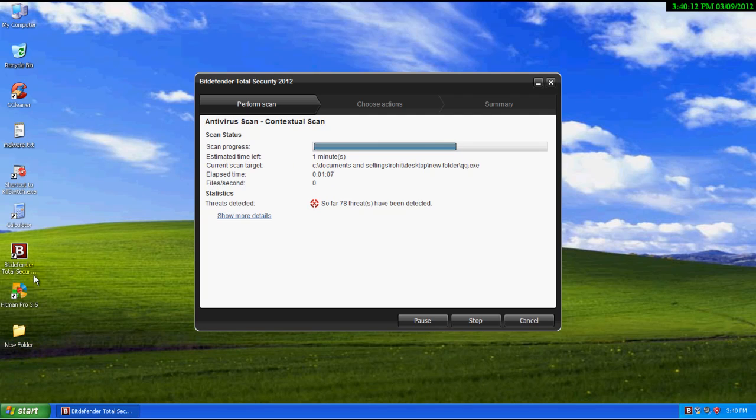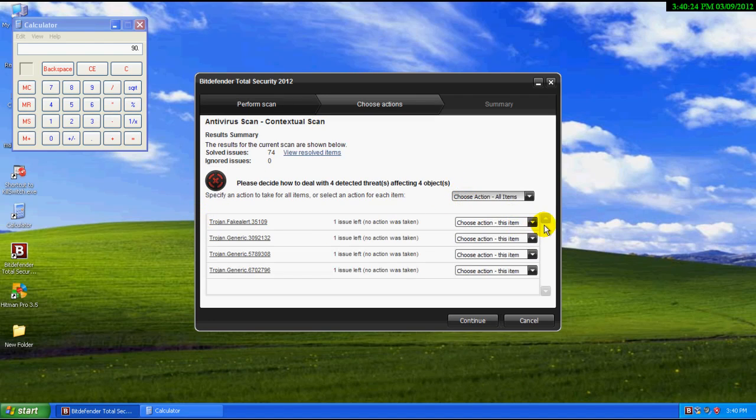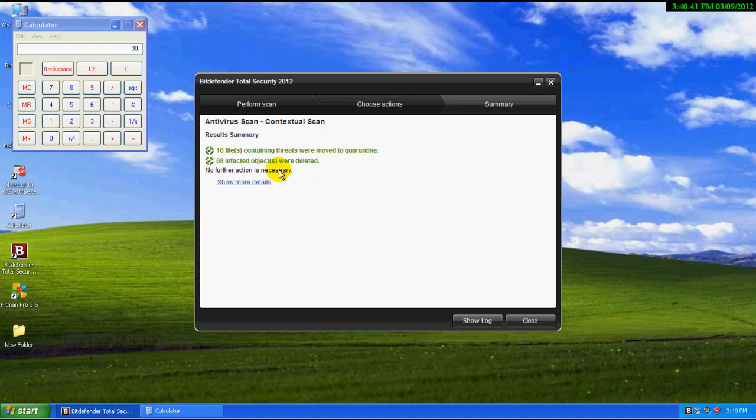So we had 90 files. Let's see how many it missed. Okay, so now it's come up with 4 items that it can delete. Now, what am I supposed to do? Delete it manually? I don't know. It just gives an option, take proper action, but the proper action it seems to be taking is nothing. Okay, so it finally got the 10 files. It's moved them to quarantine, so everything's done.